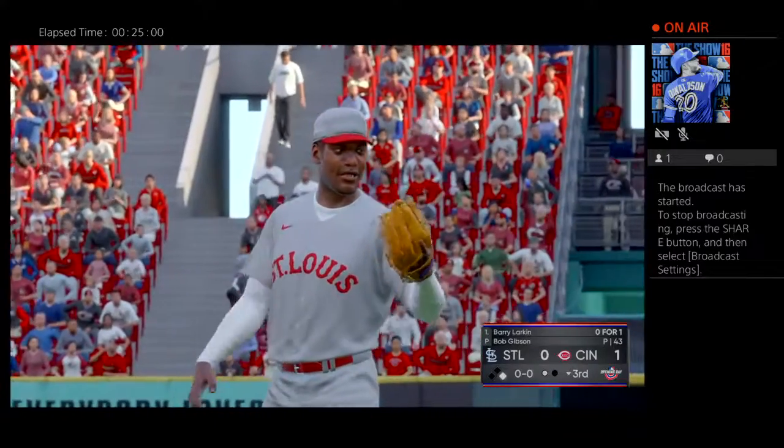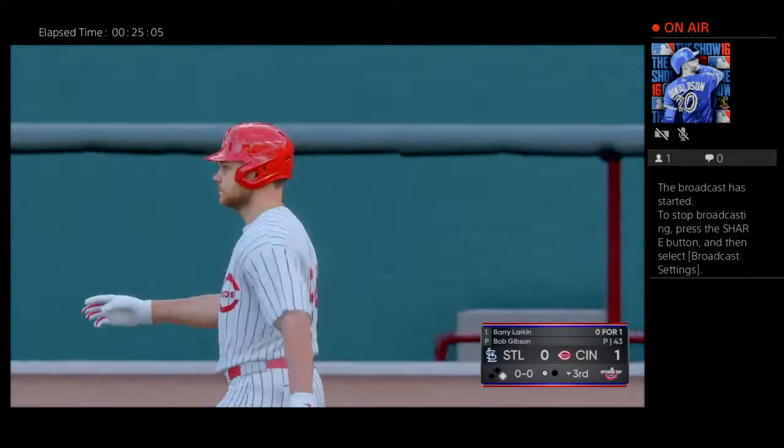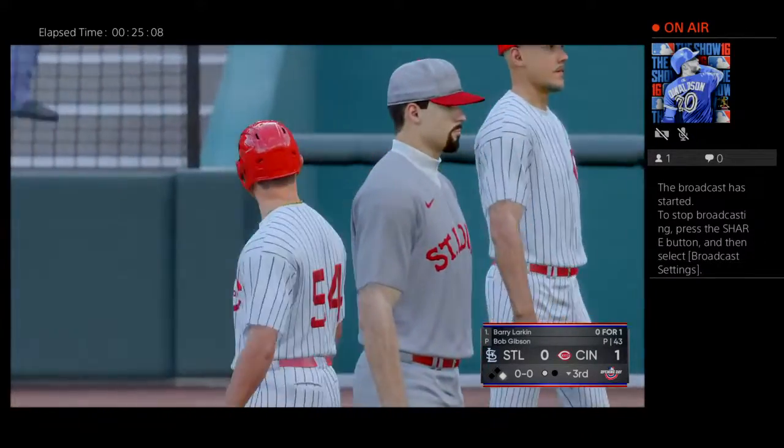Wow. I know one thing. He earned that free pass right there. He was tempted with some really good pitches, but he stayed disciplined and threw the walk.